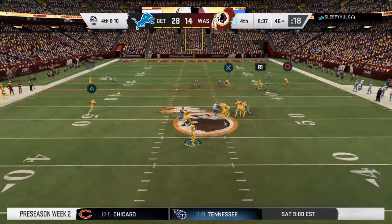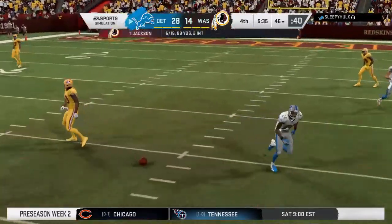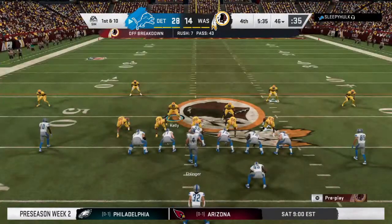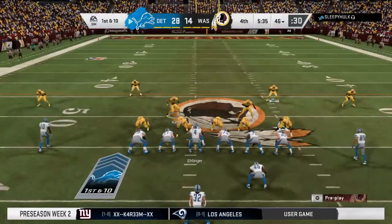They're going on 4th down. It's Jackson. And that is incomplete. The Redskins go for it, but it doesn't pan out. And the Lions will take over. So they really needed points here in a 2-score game. Could not come away with anything there on 4th.